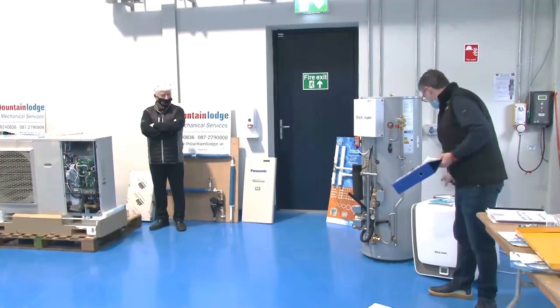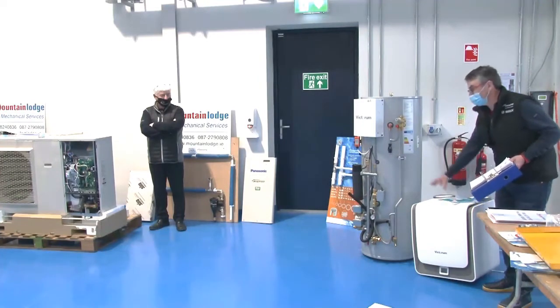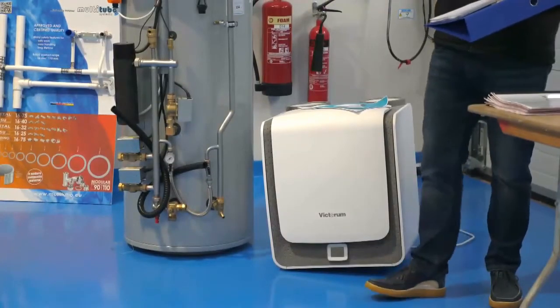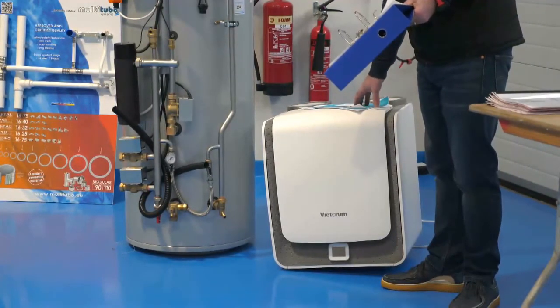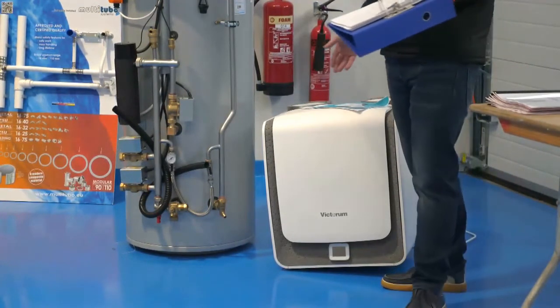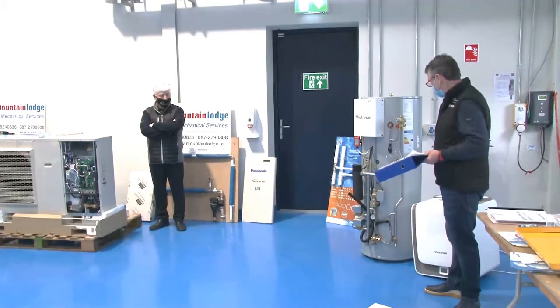This is what the heat pump is. It's a combination of both of those that we were looking at earlier on. It's a smaller unit, but again it has a smaller output, so it's only really going to be for apartments. That's the basis of it.